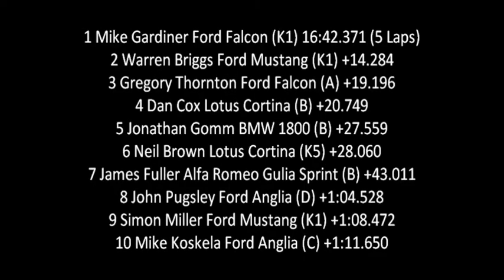And there's your results then. It was Mike Gardner that took the race victory by 14 seconds. In second, Warren Briggs. Third, Gregory Thornton. Dan Cox finished fourth, and Jonathan Gom rounded up the top five.